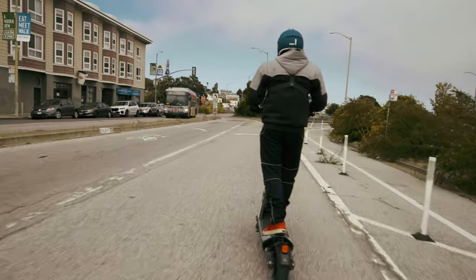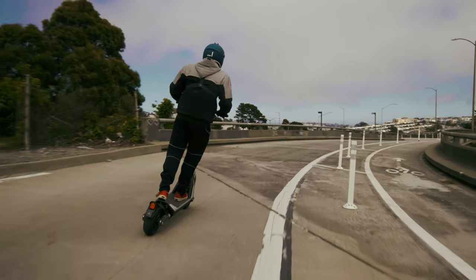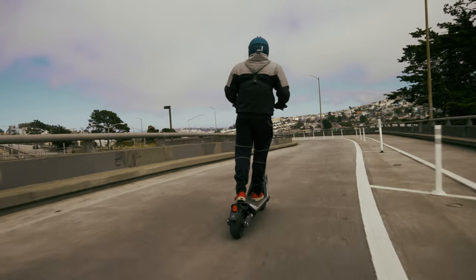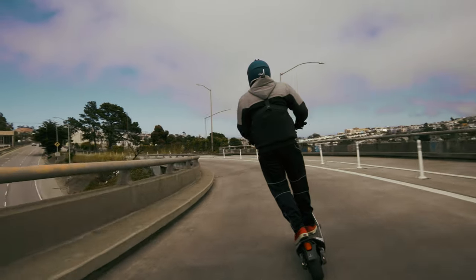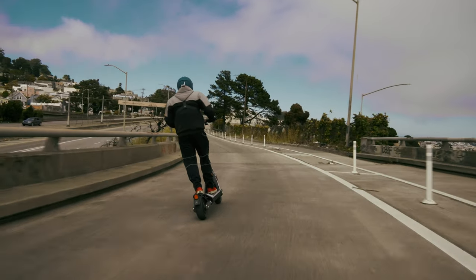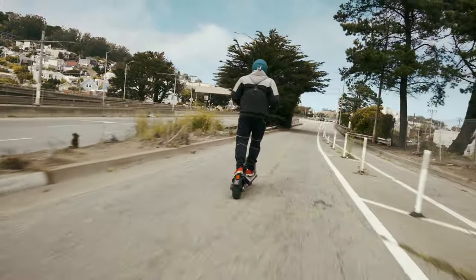All right, guys, we've got the GT1 now. Back to San Jose. We just finished riding with the GT2. We had a top speed of 44 miles an hour on GPS. Let's see what this one got. So, pretty good acceleration still, even with single motor on the GT1.